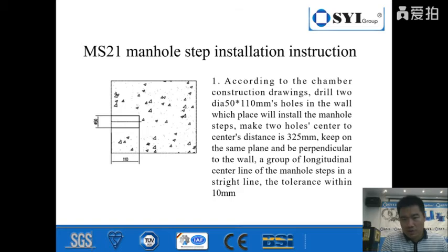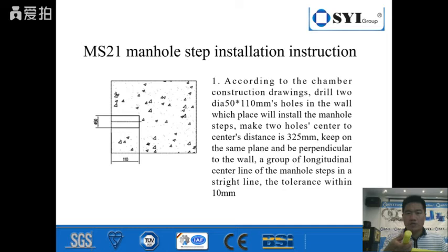The diameter of the cone is 15 millimeters, and the diameter of this leg is 25 millimeters. So it is better to dig a hole. During the hole, the diameter is 50. So they have very big space to push the stamp into the hole.